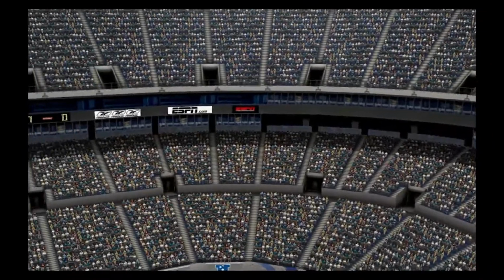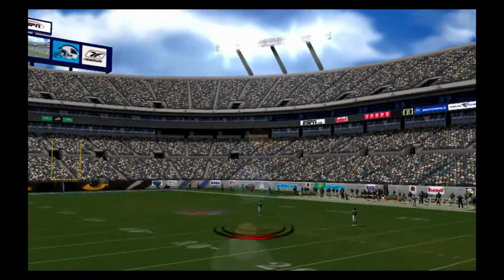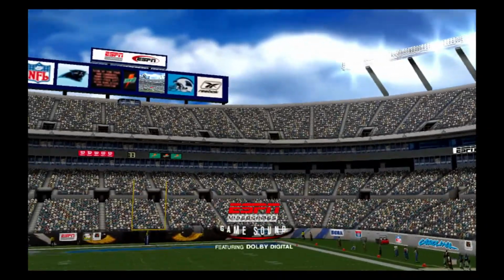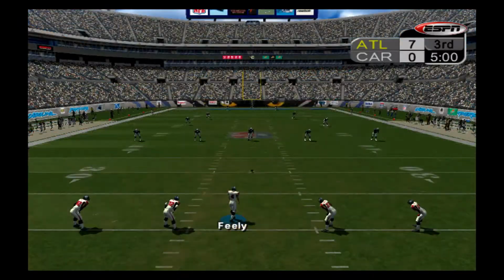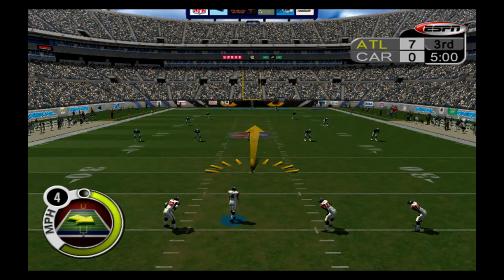Gentlemen. Thanks, Boomer, and welcome back to our broadcast presented in ESPN Game Sound. Designed and developed in collaboration with Dolby, the leader in surround sound technology. The Panthers will receive to start the second half, and this is a tight contest. Currently, they're down 7-0. Let's go down to the field. There's the signal, and we're ready.